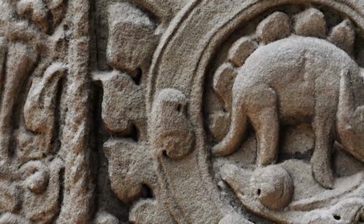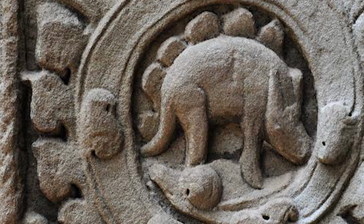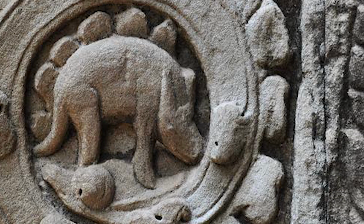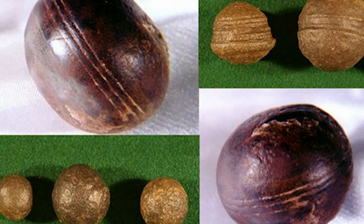For those who don't know, out-of-place artifacts, also known as OOPARTs, are prehistoric objects that show a level of technological advancements that wasn't present in their time period. These objects continue to be a subject of debate among scientists and other conspiracy theorists.